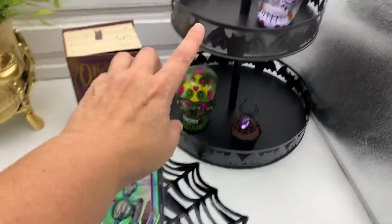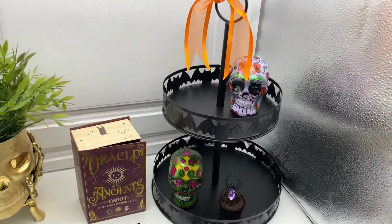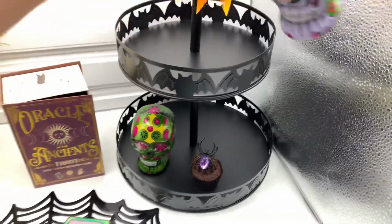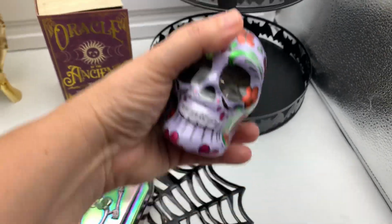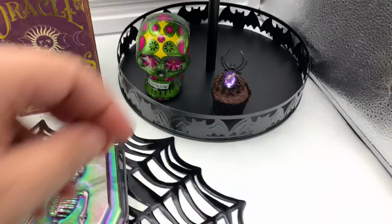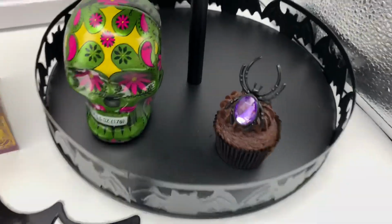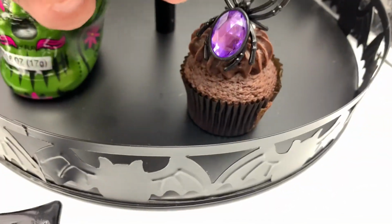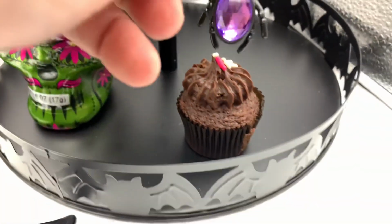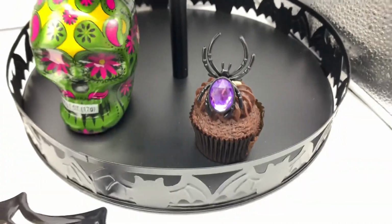And then I also got this stand, believe it or not, for $3 at the Dollar Tree. I got these little skulls that actually have candy in them, but I'm using them mostly for background. And then of course you see that we have a cupcake here. We put a little ring on it. So it's just kind of like a prop, right?